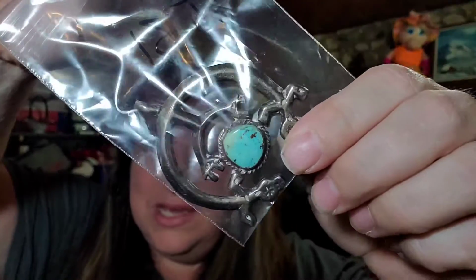So they bought it knowing that we don't know if it's silver. They were happy to pay it. So if you get unique pieces that aren't marked, that does not mean you cannot get good money. So that is the end of the Mercari sales.